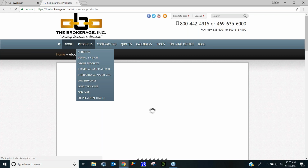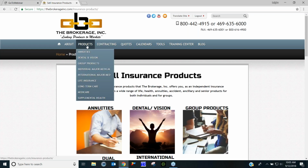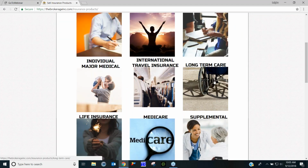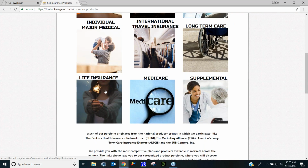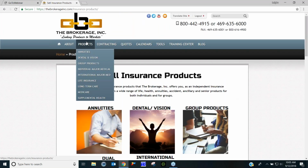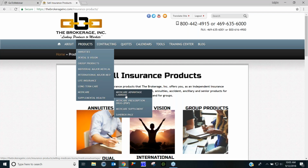So the Products tab, that pretty much just shows all of the products that we have here at the brokerage. So annuities, dental vision, our group products, individual major medical, a little bit of travel insurance. We have long-term care, our life insurance department, our Medicare department, and then of course our supplemental department. So the tab that I'm going to be using today will be under Medicare and then Medicare supplement.